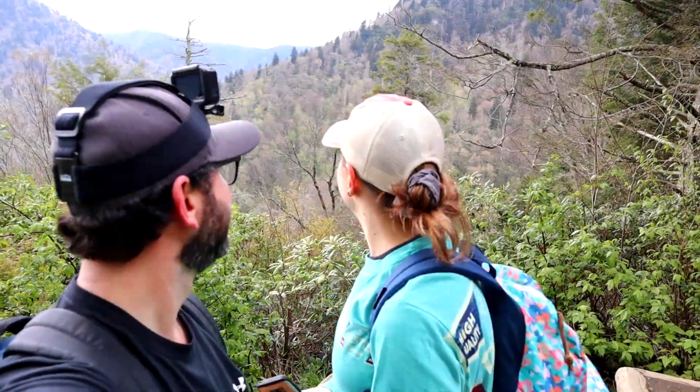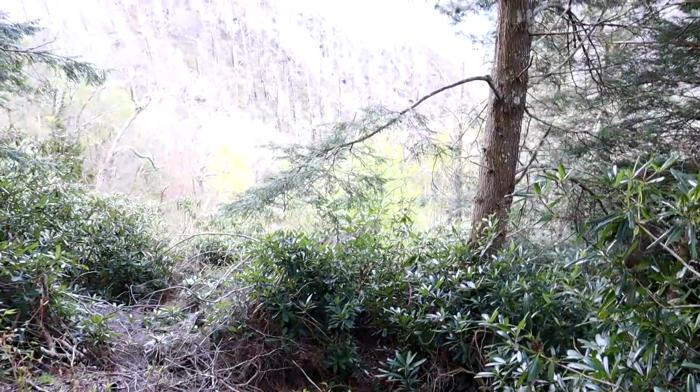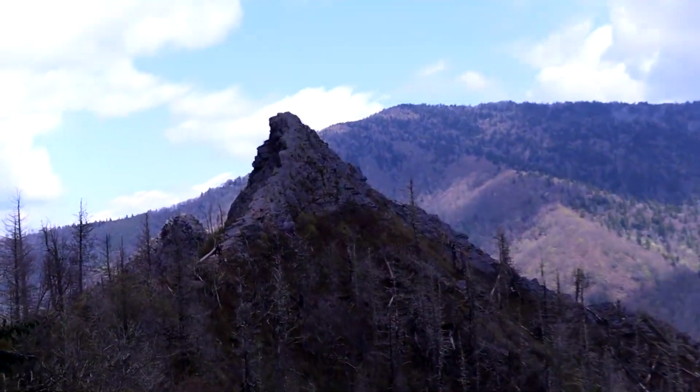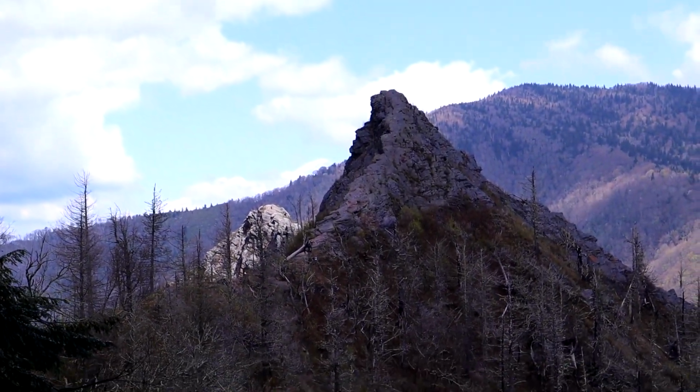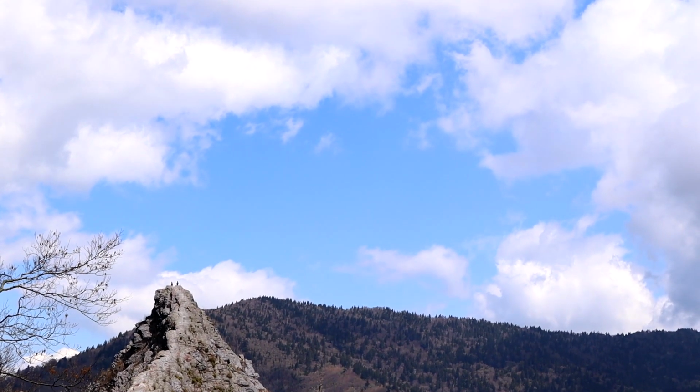Guys, I hope you're enjoying this view because we are. Come hiking in the Smoky Mountains, you won't regret it. They call it the Chimney Tops right there, a rocky formation at the top of the mountain. There are actually people up there on the summit. We need to try to go up there.